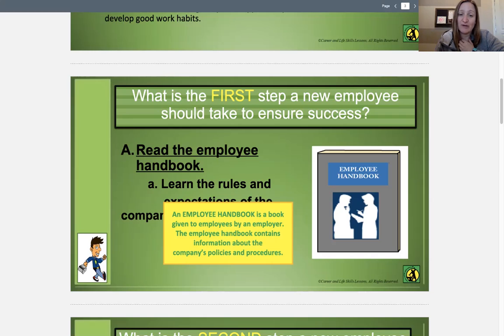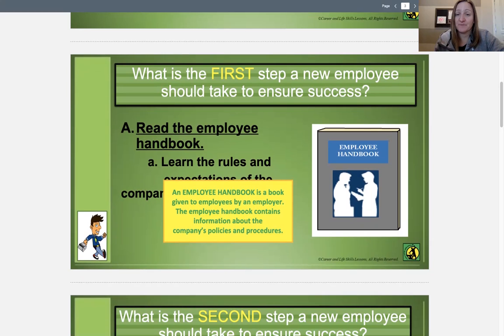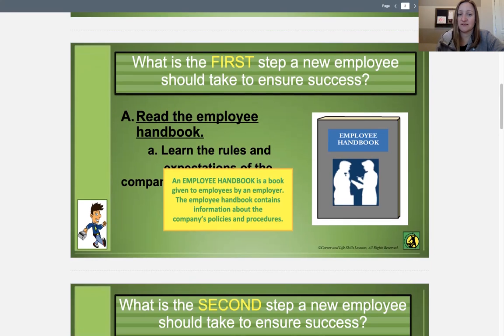It will talk about reasons that you can get fired, perhaps, and also discrimination policies and how they're supposed to be fair and those types of things. So that employee handbook is very good. It outlines everything you need to know, mostly about your job, the rules and guidelines. If you need assistance to understand that, you should reach out to your go-to person or your boss and clarify things you don't understand.